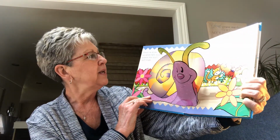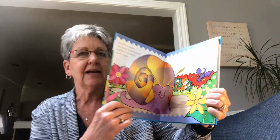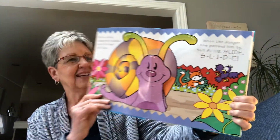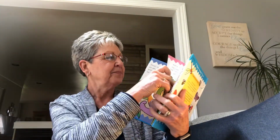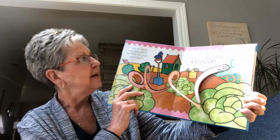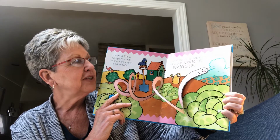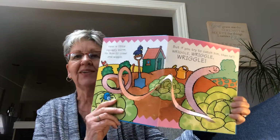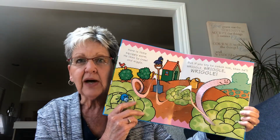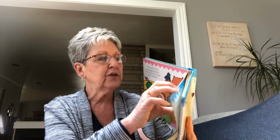Snail is slow, so when he's scared within his shell, he will hide. When the danger has passed him by, he'll slide, slide, slide. Here is a little squiggly worm. He likes to crawl and wiggle. But if you try to catch him, then he'll wriggle, wriggle, wriggle. We have tried to catch some worms before in our playground, and they do wiggle a lot, don't they, when you put them on your hand. You always have to make sure we put them back in the dirt because they're really good for our plants.